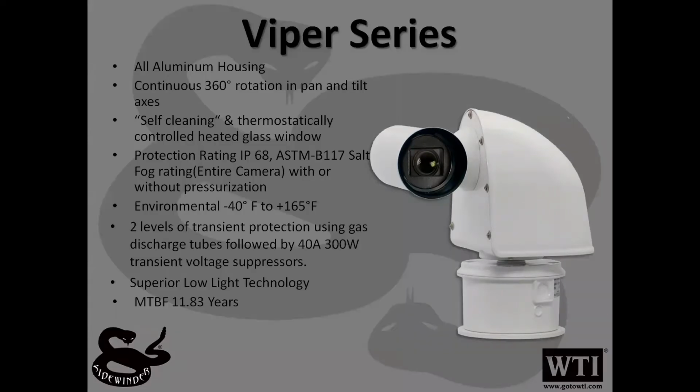This next slide talks about its all aluminum housing, the only camera on the market right now that has 360-degree rotation on the pan and tilt axis. We have some self-cleaning thermostatically controlled glass that we'll go into in a slide a little bit later. That's one of the big advantages of this camera. It's an IP68 rated camera, which, if you're not familiar with that, basically means you can throw that camera in a bucket of water 3 feet deep and leave it there for 20 minutes and it's not going to get damaged. For wet areas, anywhere you're trying to keep sand, dirt, or water out of the camera and lengthen its life, it's a very, very important feature.